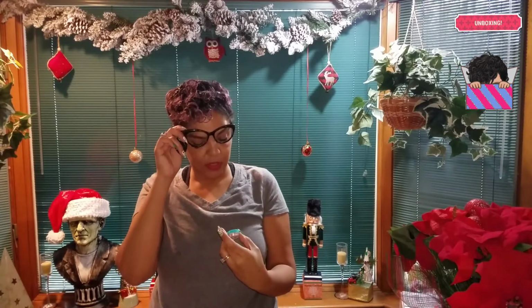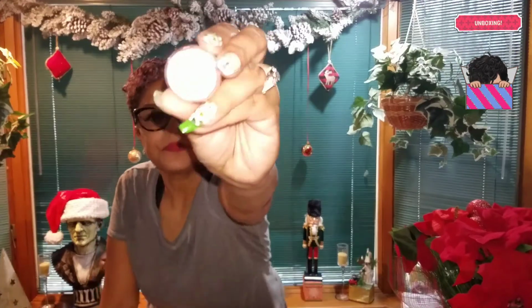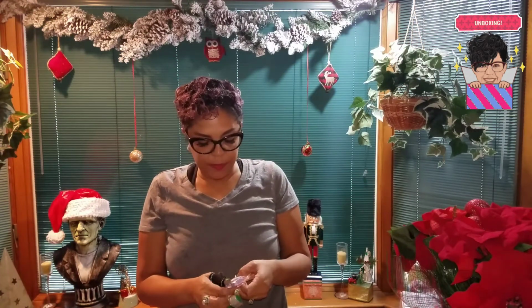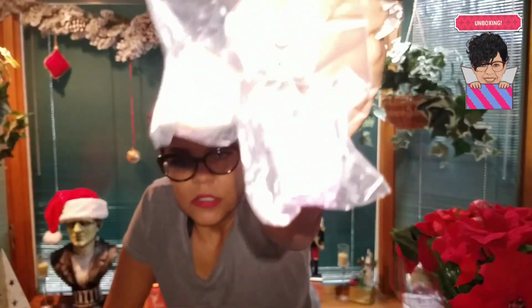And then I have a bunch. Thank you very much, Georgiou Boutique. I have a bunch of samples here. We have whipped body scrub in sweet pea. And then we have organic lavender face mask. Fancy for one use. And then we have two pieces of bubble bar. And all it says on the other side is bubble bar, so it doesn't give a name, so I won't hold it up that way. But two little pieces of bubble bar, which is great to try it out.